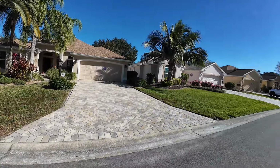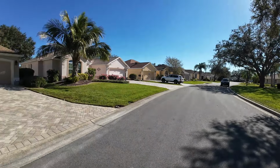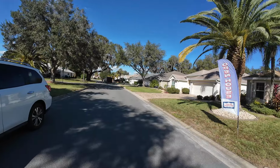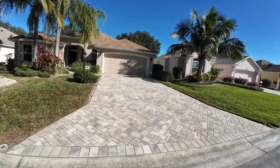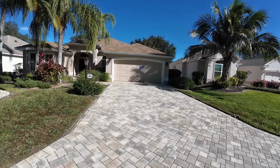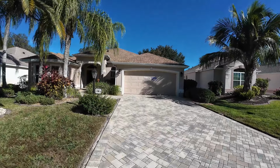As I pan to my right, that would be facing south, and panning to my left, that is facing north. You can see it is on a quiet street. This home has a very deep setback. It does have a brick paver driveway. It has a 2-car garage as well.